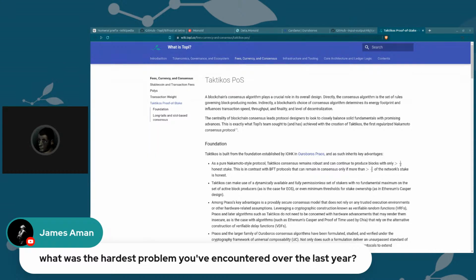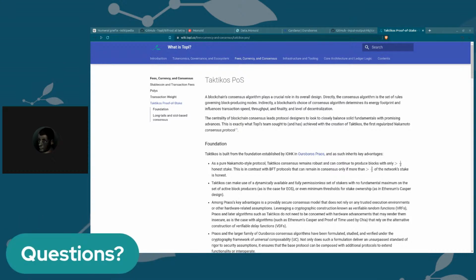Now, I'm trying to come up with a technical problem that was really difficult to solve over the last year, because there were a whole lot of them. Tell you what, maybe I'll come back to this question because I'm going to hop into the code next, and maybe it'll refresh my memory on what was a real nightmare to solve.